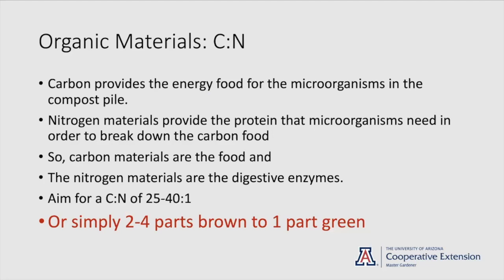So the carbon is going to provide energy, food for the microorganisms in your compost pile that are helping you to break down those materials. And then the nitrogen materials provide the protein that the microorganisms need in order to break down the carbon food. So basically put, the carbon materials are the food for your microorganisms that are doing all the work in your compost. Well, you're doing work too, because you need to turn it and add water to it. We'll talk about that. And then the nitrogen materials are the digestive enzymes.